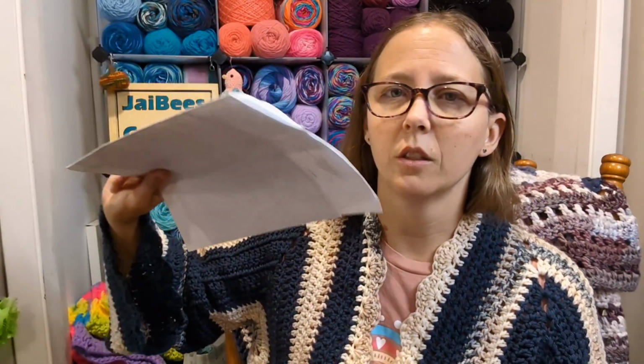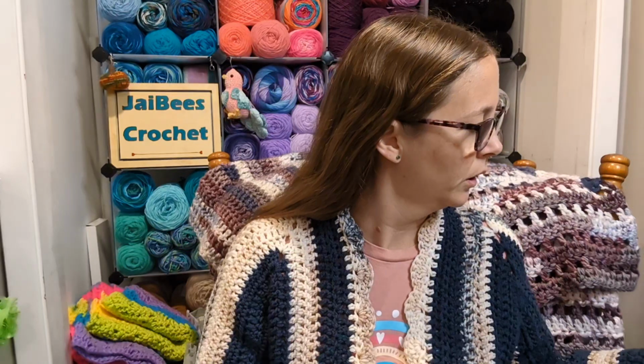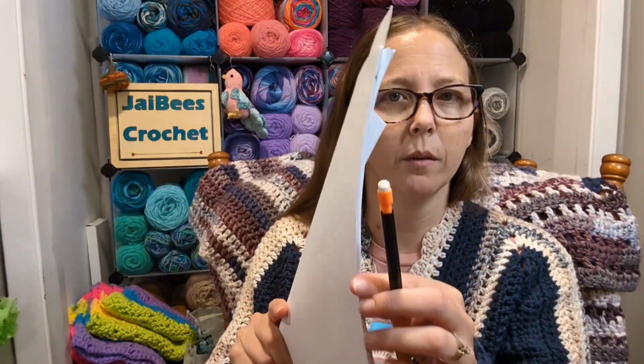So I'm trying to find a place to put this. This is the chart for my mom's blanket that I'm currently on. You know what? I'll just show it to you. Actually, we're doing Cat's Meow, so I'm going to set that down and show you the Cat's Meow first. Almost lost my pencil. What is all this here? Oh, that's all the Cat's Meow. I didn't realize it was this thick. This is the whole pattern that I bought.